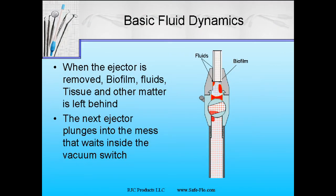Fluids and tissue in close proximity to the patient's mouth are the main concern. If you look at the on-off switch, you can see the locations where fluids, tissue, and biofilm will collect. When the saliva ejector is removed, the contaminated materials remain. The next saliva ejector is pushed into the rubber boot, opening the pathway to the patient.